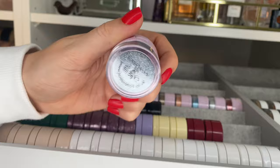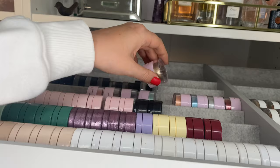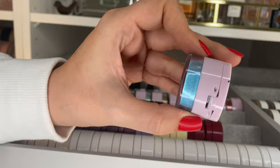Yep, Cinderella. We have one of my faves, which is Tinkerbell. Look at that, absolutely stunning. Another fave is Camo, sort of like a gold green. This is my all-time favourite, Speechless, this is fantastic with a gold smoky eye. Chill Pill, wow, sorry, can't cope.